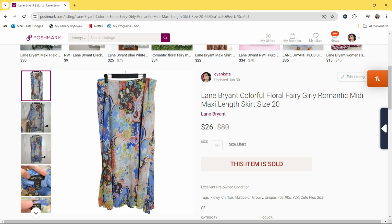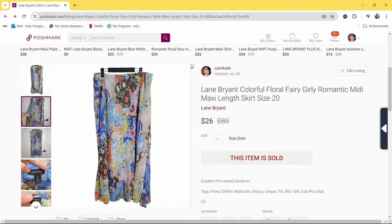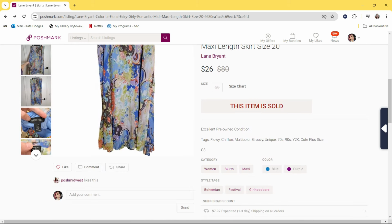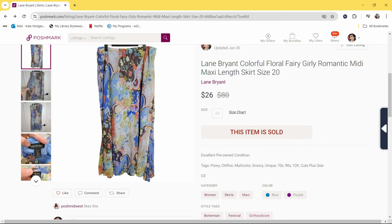This is a Lane Bryant colorful floral fairy girly romantic midi maxi length skirt, size 20. Those keywords were really important. That fairy and that romantic, those are very trendy, as well as maxi length, because maxi length I feel like is the most popular skirt length, or at least it resells the best. In my tags, I put flowy chiffon, multicolor, groovy, unique, 70s, 90s, Y2K, and cute plus size.